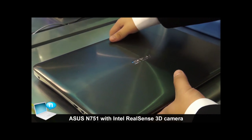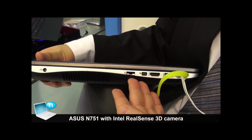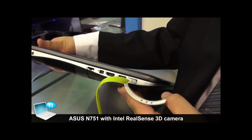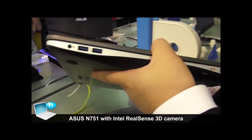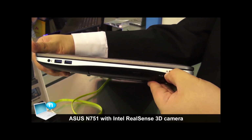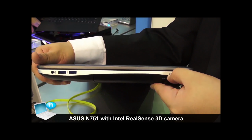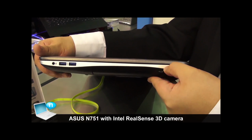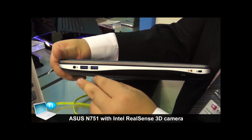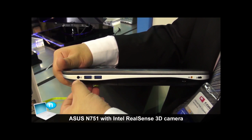Start with the I/O ports. You can see on the left side the DC jack, the LAN port, the display port, HDMI port, and two USB ports. On the right side, we also have the Kensington lock, and the subwoofer with the yellow port. That means you can buy the subwoofer as an accessory and connect it with this to enjoy better sound performance. There are also two USB ports and one audio jack here.